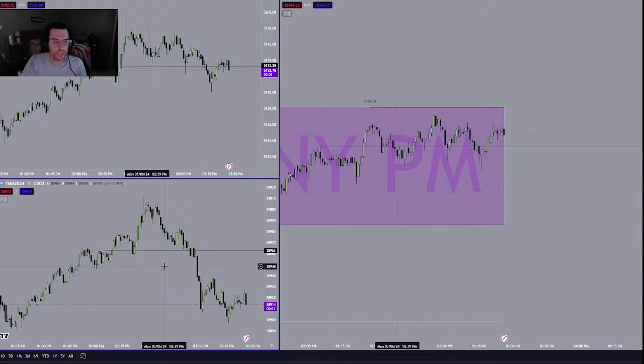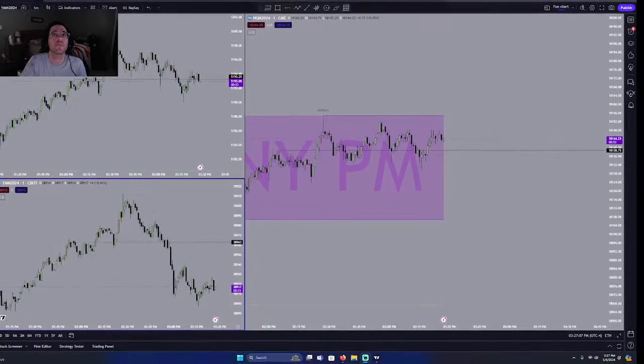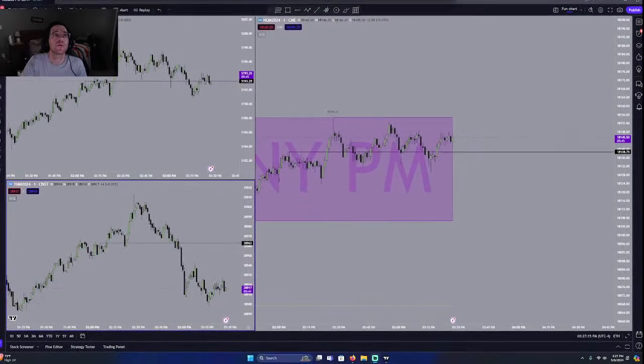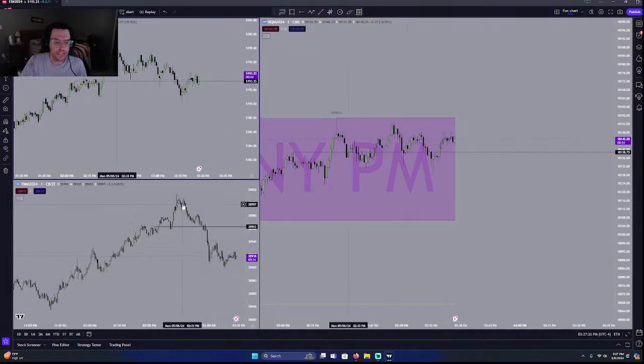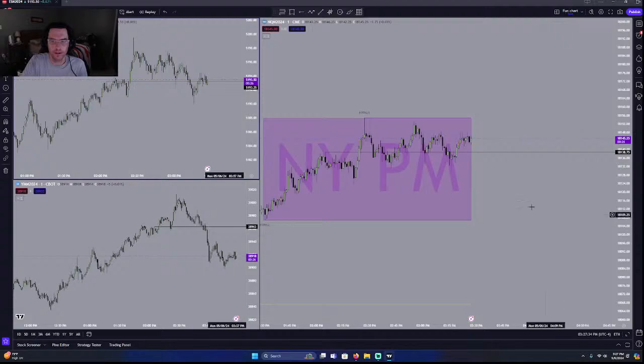So right here is the Dow Jones over here. Right here is ES. I'm just looking for any type of, look at the Dow Jones just dropping like a rock. What's ES doing? Nothing.